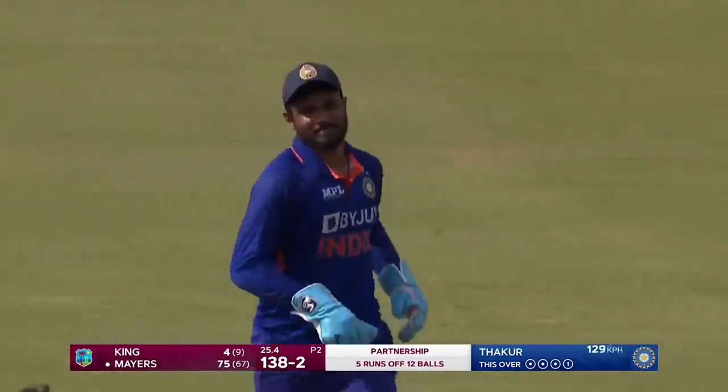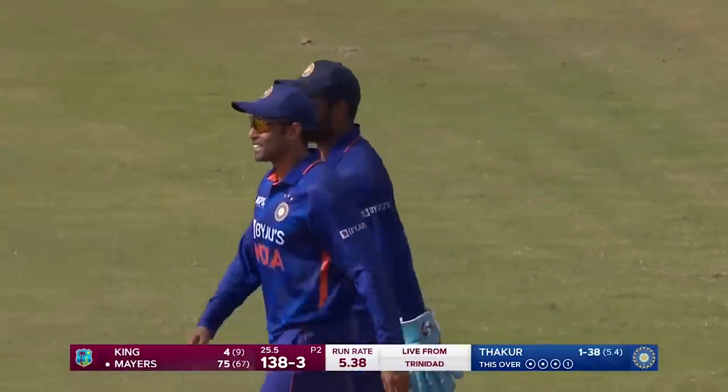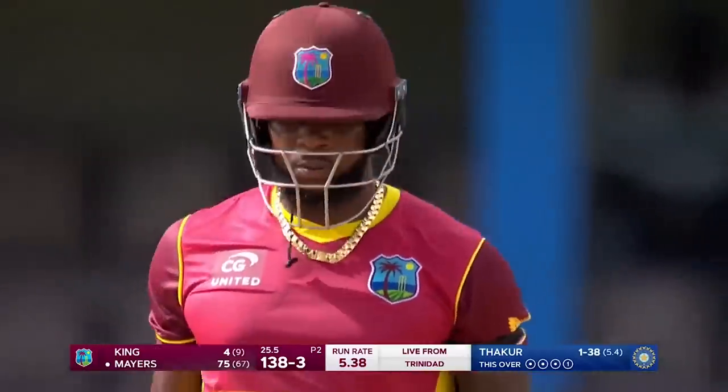Finger goes up. Shardul Thakur again. His first four overs went for 34. But he's capable of these breakthroughs. Mayers goes.